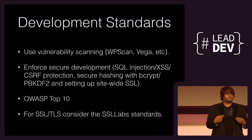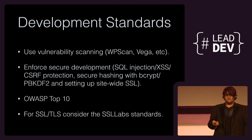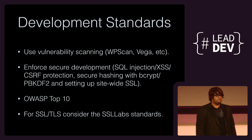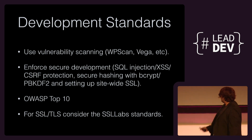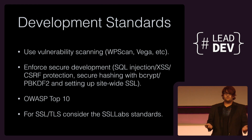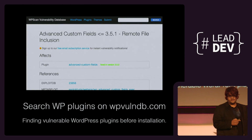You can just go through, have a small training session with your developers to go through things like the OWASP top 10 vulnerabilities. Also, back-end developers, if they don't use proper hashing, you beat them pretty hard. And if they're setting up SSL, you make sure they run it through SSL Labs standards. So just go to the SSL Labs website, run a test, and it'll give you a grade. We also run it site-wide, not just because of the security benefits, but also because Google now considers it quite a large ranking factor.